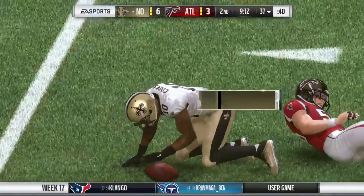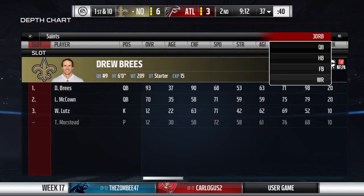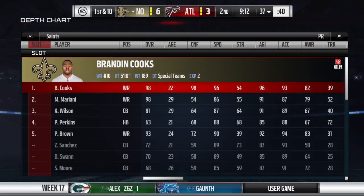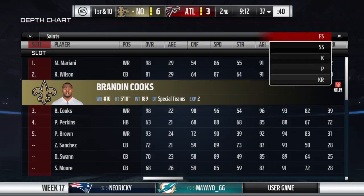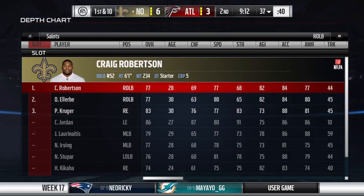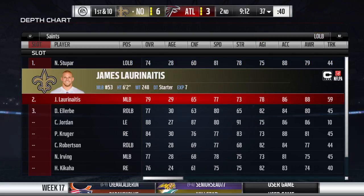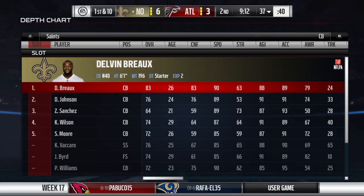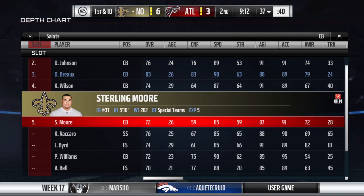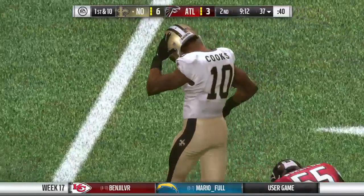A nice job on the return there. For 16 yards, and the Saints will take over with a 1st down and 10.